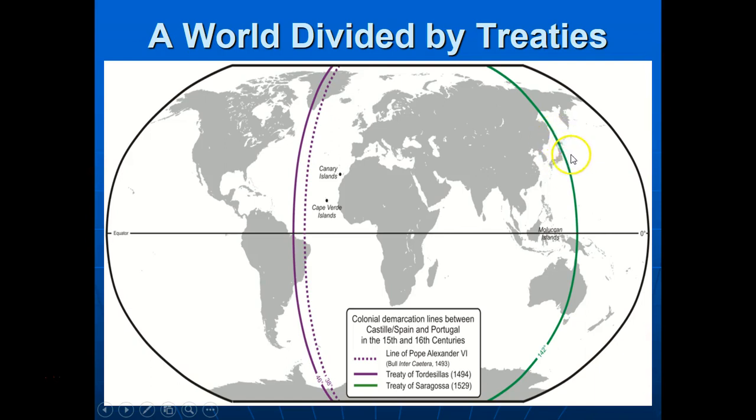The point is this: if you look at this line, most of the Philippines is actually in what is supposed to be Portuguese territory. The purpose of these lines is anything in between here belongs to Portugal. Anything in between here to here, if you could imagine spinning the globe around, is supposed to belong to the Spanish. However, the Portuguese just have no interest in the Philippines, and as we'll see, they're going to start weakening pretty severely, and so the Spanish are simply going to take the Philippines by force. There's really nothing the Portuguese can do about it, or want to do about it, because as far as they're concerned, it has no value to them.